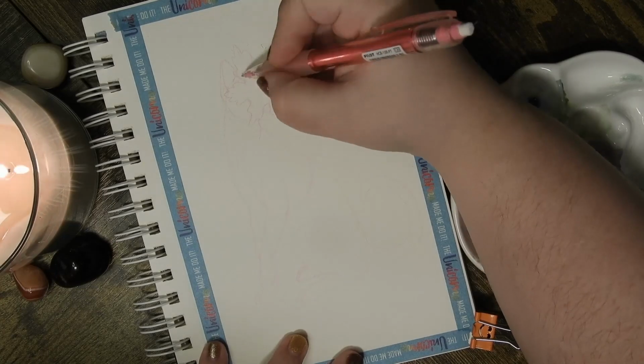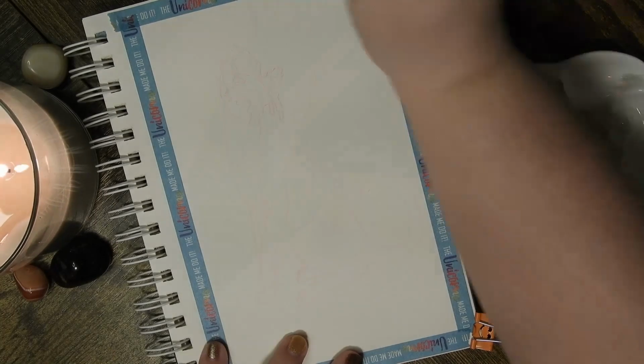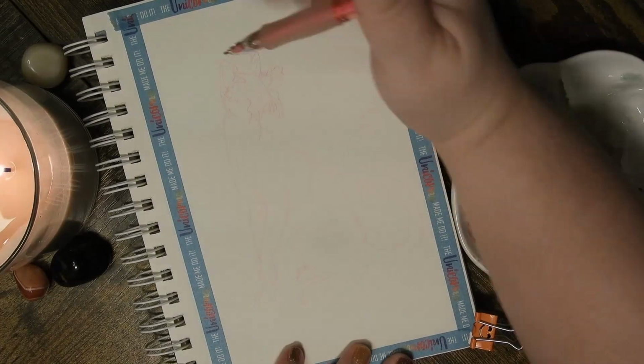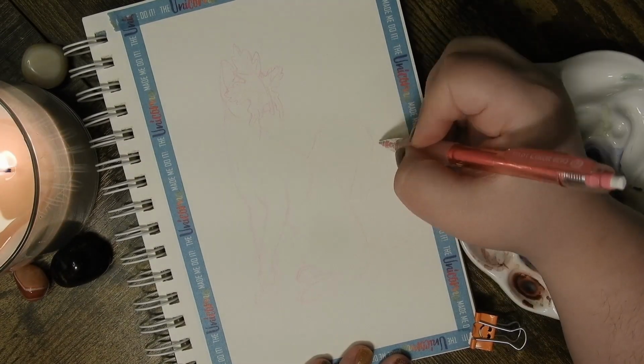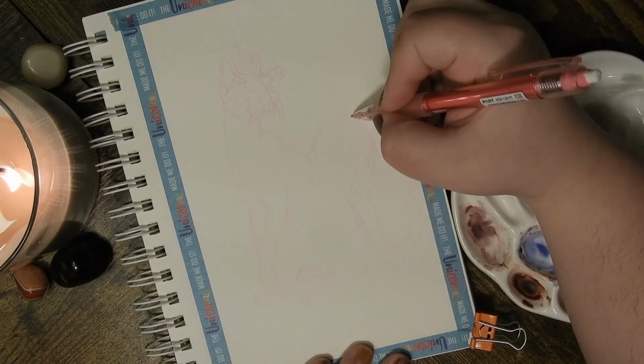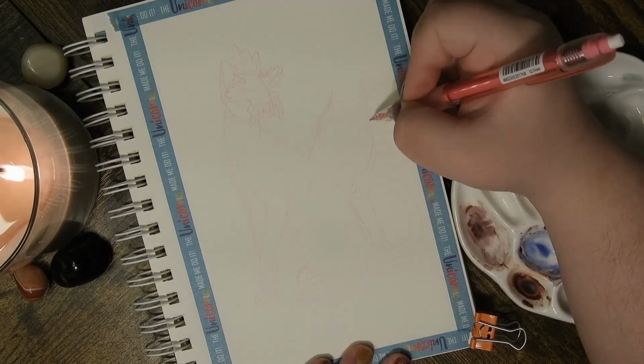This is a sketchbook video because I'm going to be doing all these in my sketchbook. I do not have the time to do like a full, beautiful rendered piece for every single day. But I am going to do, hopefully, a piece with subject and background.